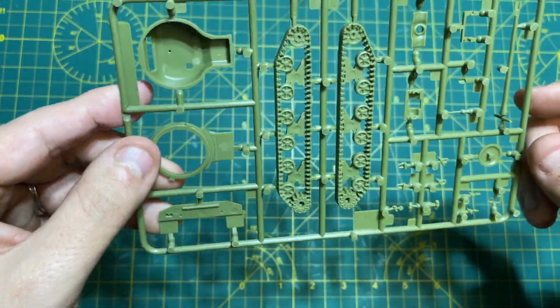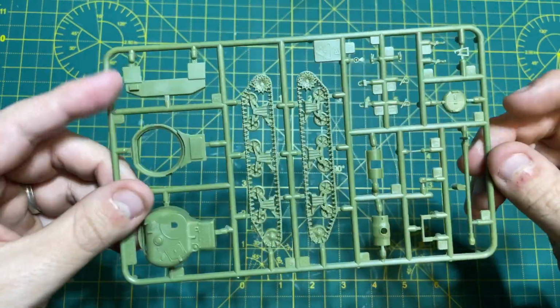I would probably do it like this because as I said, I don't like tracks. How many times have I got to say that?